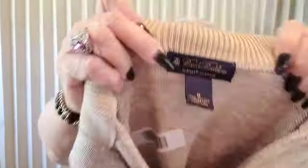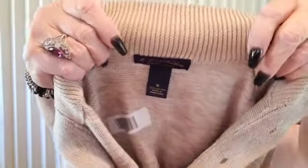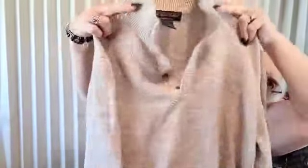Okay, let's see. Brooks Brothers. Supima cotton. 100% cotton, medium size. Make sure I'm showing you that. Little button-up collar there. It's like a beige and tan. I like this one too. Yeah. That is nice.